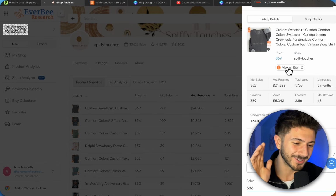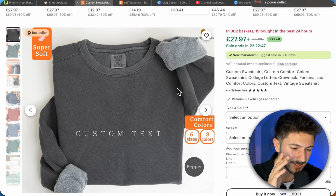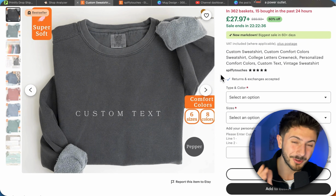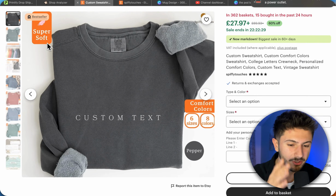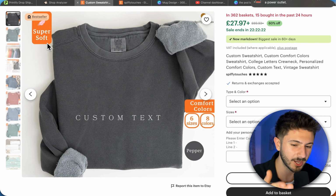But yeah, anyway, let's move on. So click through, and I want to actually view this listing on Etsy. Now we can actually talk about what they do so well in their listings that leads them to having, no doubt, such a good conversion rate. So straight away, guys, the first thing I'm noticing is they've got some really good selling tags and infographic aspects here that really help to sell the products.